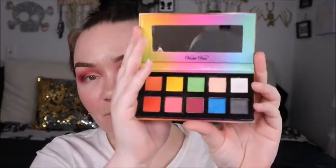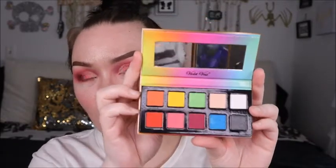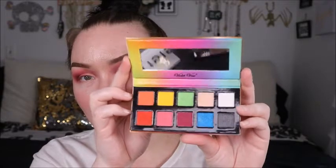Eyes are done. I went in and used the Violet Voss Fruit Sorbet palette. I got this in my Ipsy Ultimate Glam bag this month, just so you know. But we're going to go in and put on primer at this point.